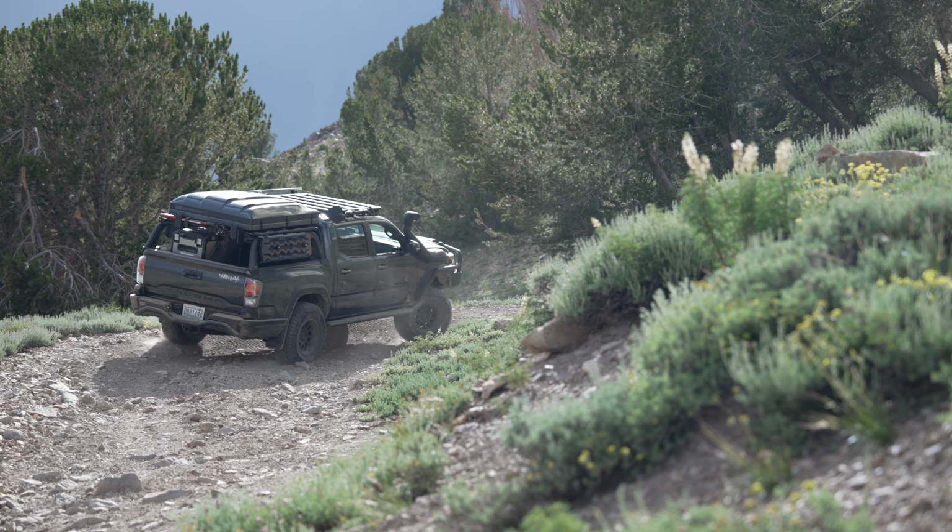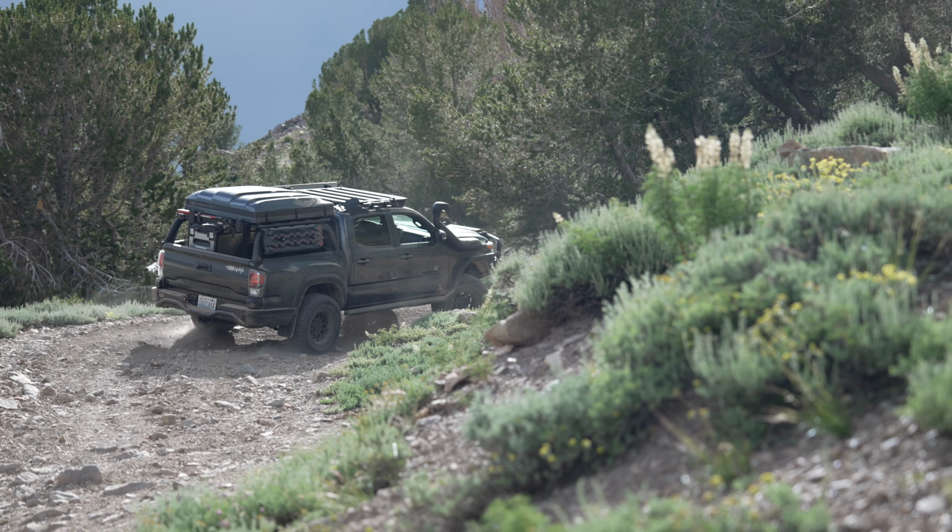By the end of the trip, we had witnessed breathtaking views, camped out under the Perseid meteor shower, and racked up hundreds of miles on the new suspension.